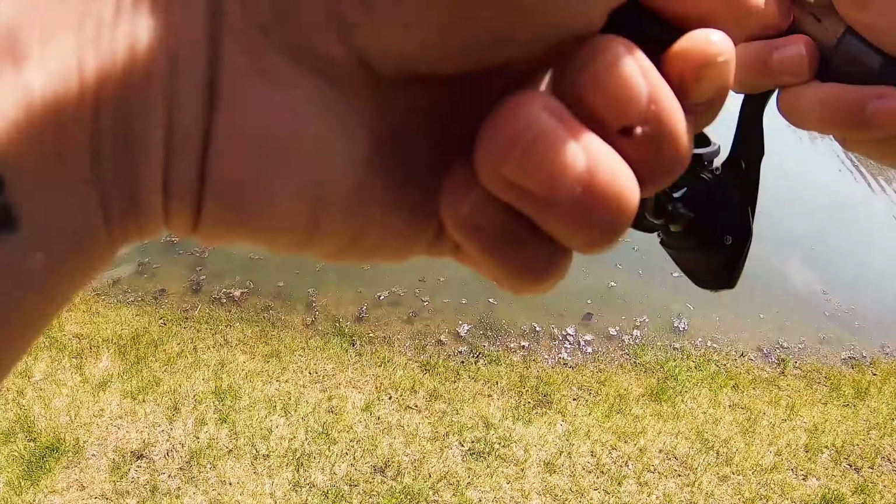All right, guys, I don't know if you just saw that, but I was literally reeling up right here, and a giant fish literally just broke me off. Dude, look at this. Dang, you're shaking, dude. 6-pounders get you going like that?